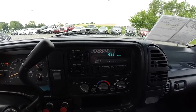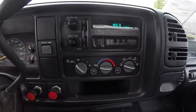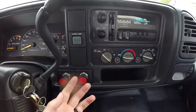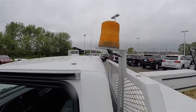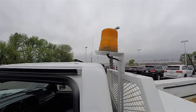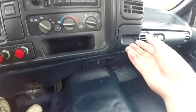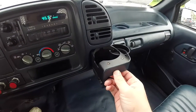Has the Delco Electronics AM/FM radio. Does have air conditioning. Cargo lamp. This pull-out tab operates your warning light on top of the roof. Now pull-out cup holders.